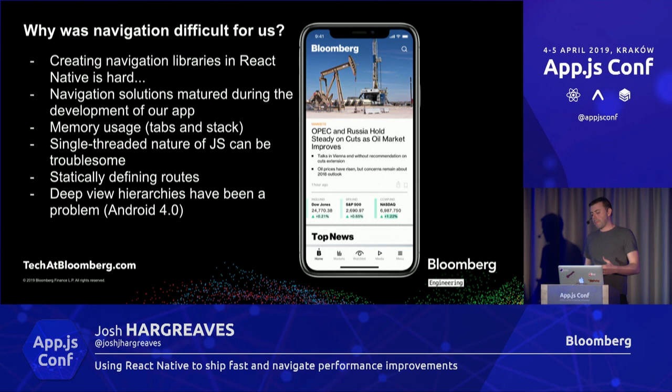But maybe less so now, because we don't support Android 4 anymore. But it hasn't been an issue past that point. It's just something to think about if you have those constraints with lower-end Android phones.